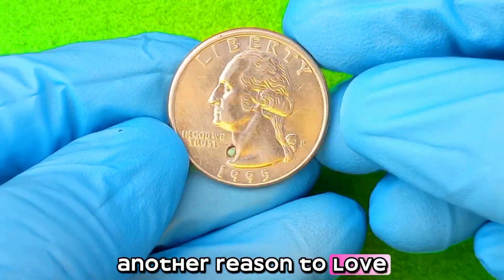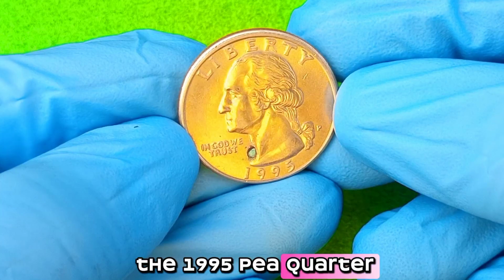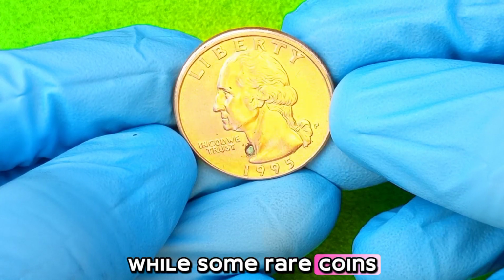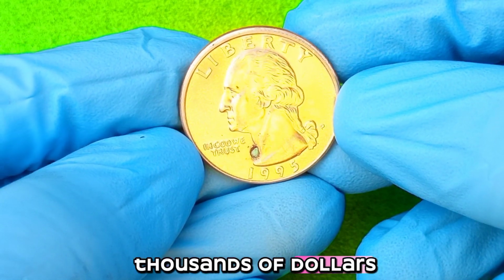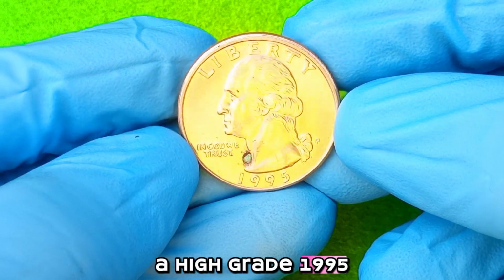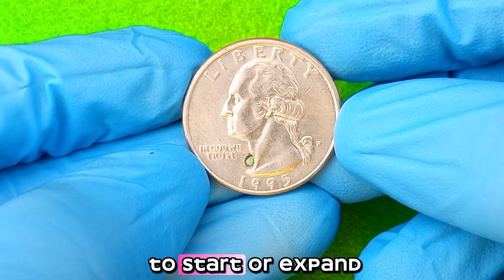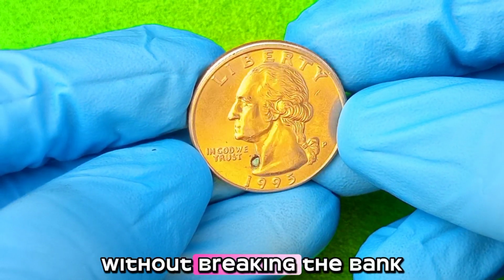Another reason to love the 1995 P quarter? It's affordable compared to other rare coins. While some rare coins can cost tens of thousands of dollars, a high-grade 1995 P quarter is within reach for most collectors. It's a great way to start or expand your collection without breaking the bank.